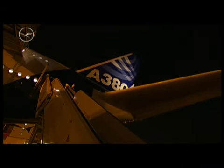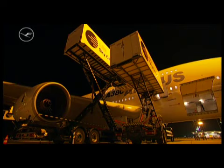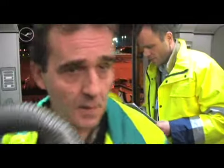Since 2003, Lufthansa has been preparing for the introduction of the new flagship. Route proving has at last provided the opportunity to test the scheduled ground service procedures. In the dead of night, catering service tests and other comprehensive cleaning tests are carried out.